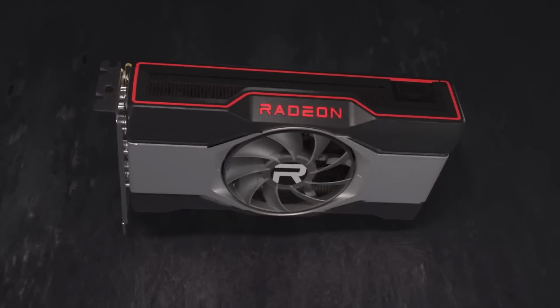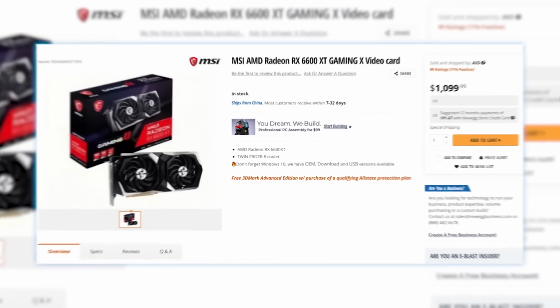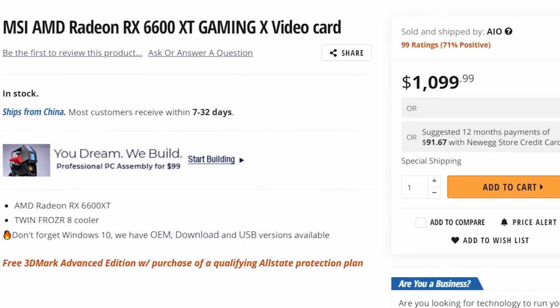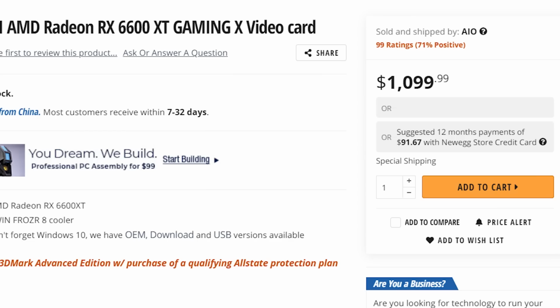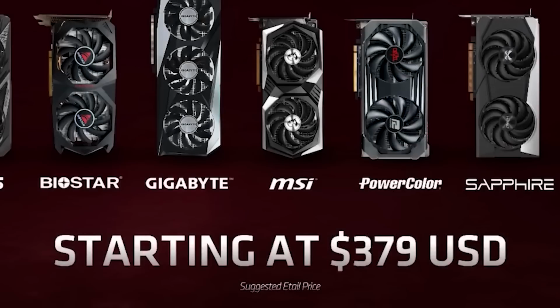Well, they're clearly still ridiculous given scalpers have already tried to sell the upcoming RX 6600 XT for over $1,000. That's right, a new listing was recently found on Newegg where the GPU was actually being sold for a whopping $1,099. And don't forget that we're talking about an MSRP of $379, so around 3 times the price.